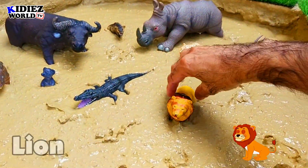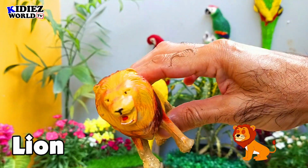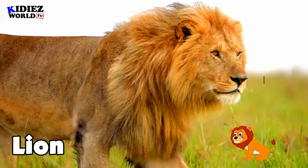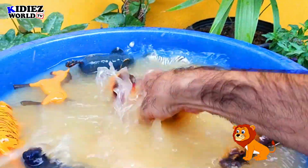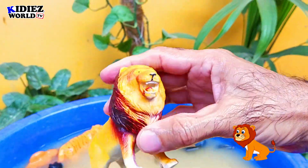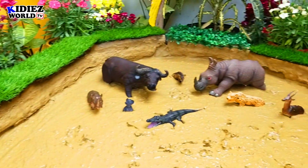And the next one is a lion. Lions are big wild cats and the king of the jungle. By diet they are carnivorous. They have very sharp teeth which help them to eat their meat, and they are born hunters. Let's watch our lion. Lion. Here we go. Let's check out the next one.